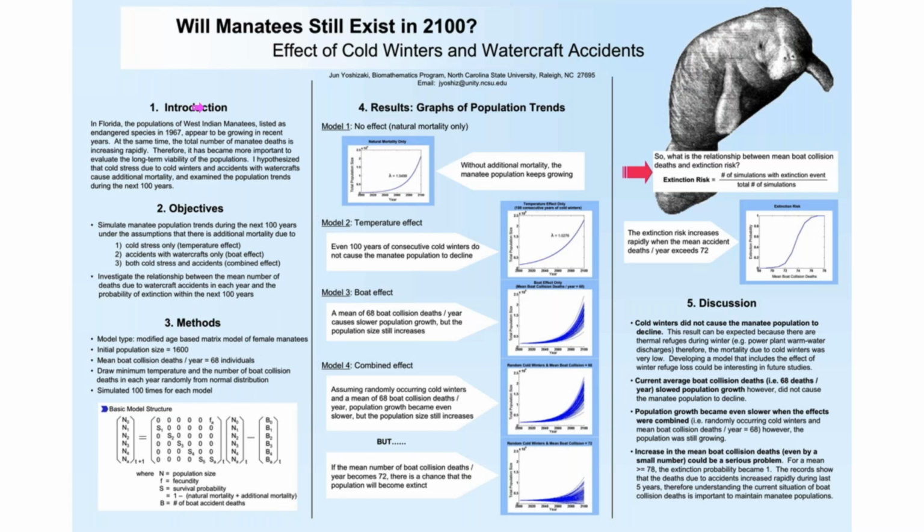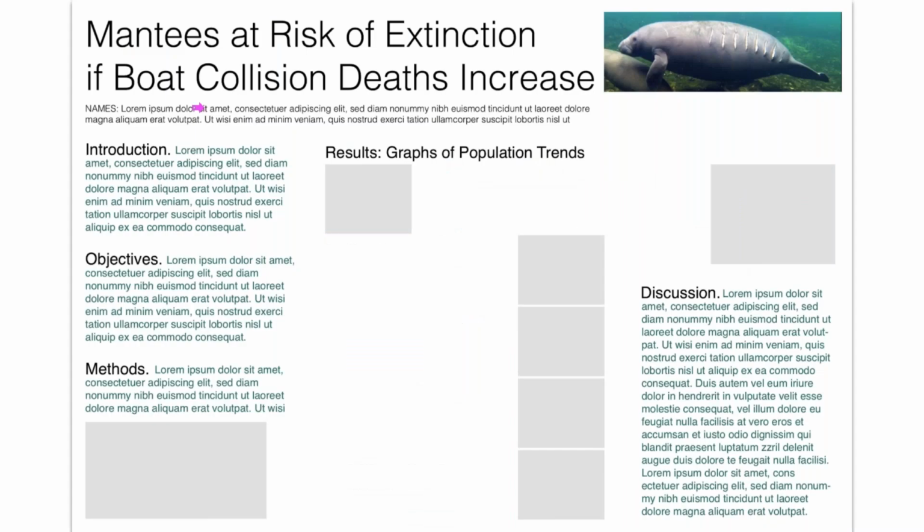If you want people to come to your research paper, just tell them the results that you found, and then they'll come because they want to know how you got to those results, right? So will manatees still exist in 2100? Manatees at risk of extinction if boat collision deaths increase. Maybe you could combine those two things together.